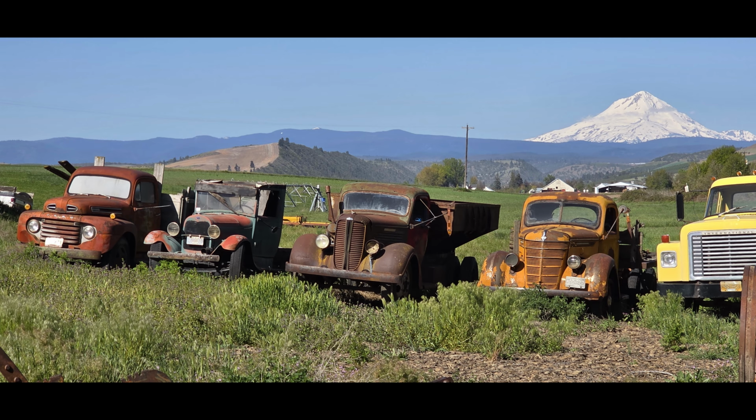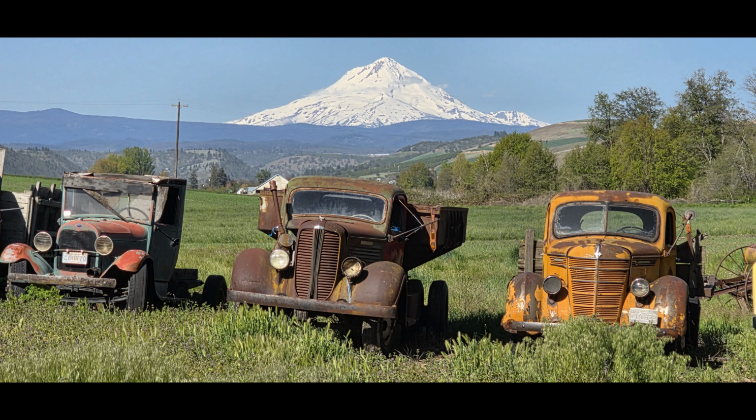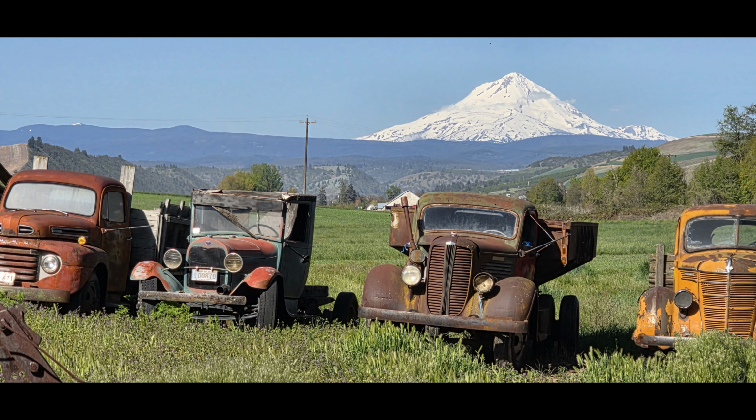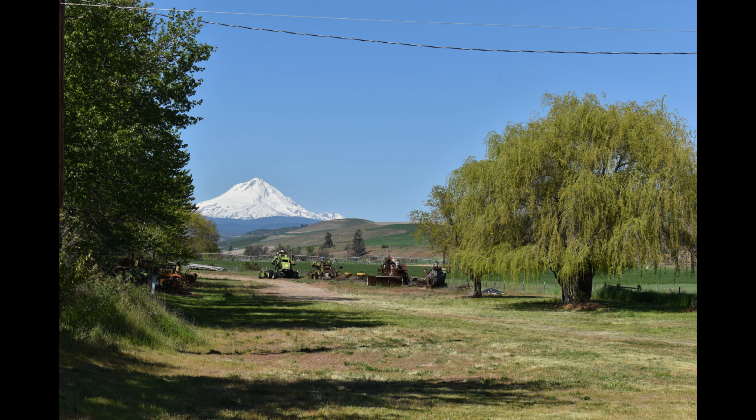Dufur is an agricultural community more picturesque than many others I've seen. Where's the congestion, the apartment buildings, and industry? There's no layer of smog. It doesn't exist here. They grow wheat here, and they don't like to throw away their trucks.